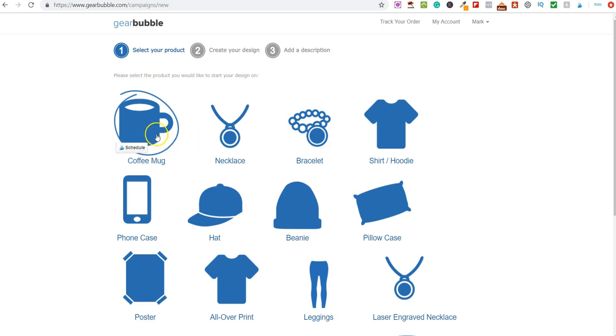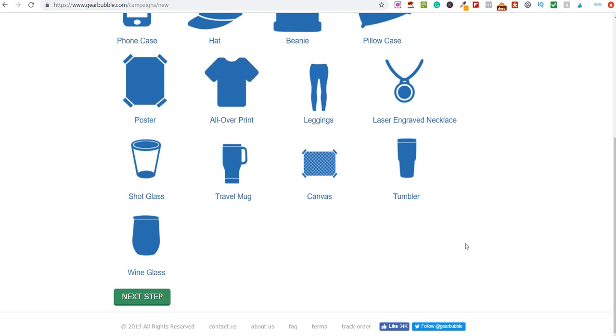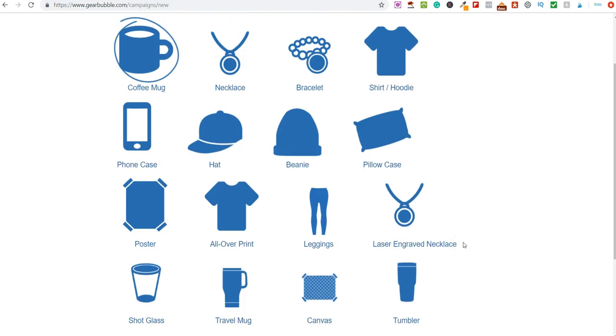So you see these things on here: coffee mug, necklace, hat, beanie, etc, etc. These are basically products that you're going to be promoting, or effectively they'll be your own products. And how this works is you decide on a niche, and that can be in absolutely anything that you want. Now most people, when they do these videos or they go down this route, they tend to say, focus on dogs and cats and all that sort of stuff. Now I don't recommend that because that marketplace is highly saturated, but look, if you wanted to go into that then you absolutely can do.